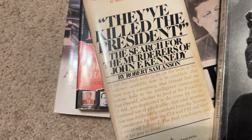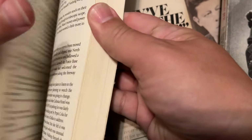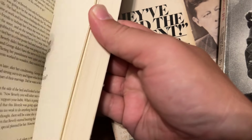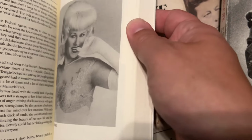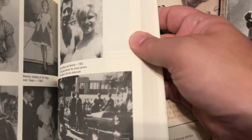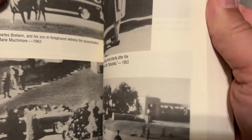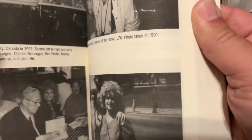Now we get into even more fringe stuff. This is Nightmare in Dallas by Beverly Oliver. She claims to be the Babushka Lady, and she claims that she was a dancer in the Carousel Club. There's a lot of doubt about that. This is Beverly Oliver, 1963. She claims she was one of Jack Ruby's strippers, and she talks about Jada being killed and stuff. She claims that she was this Babushka Lady at the assassination.